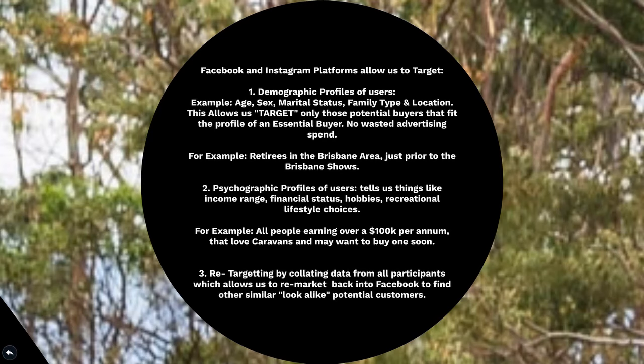By retargeting and collating this data from all these participants, it's also allowing us to remarket back into the Facebook system. The way Facebook works is it has profiles of prospects and what they call a lookalike. A lookalike is any person that resembles or emulates the traits of these people we've targeted in these paid ads. So what we're doing is building a massive data pool or data bank at the very top of our funnel of anyone in Australia that would have any potential interest in anything to do with caravanning and purchasing a caravan in the next 6 to 12 months.